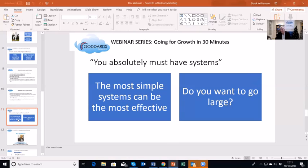But a lack of systems can reduce the value of a business by up to 75%. So please, again, bear in mind, what systems do you have? And do you want to go large?